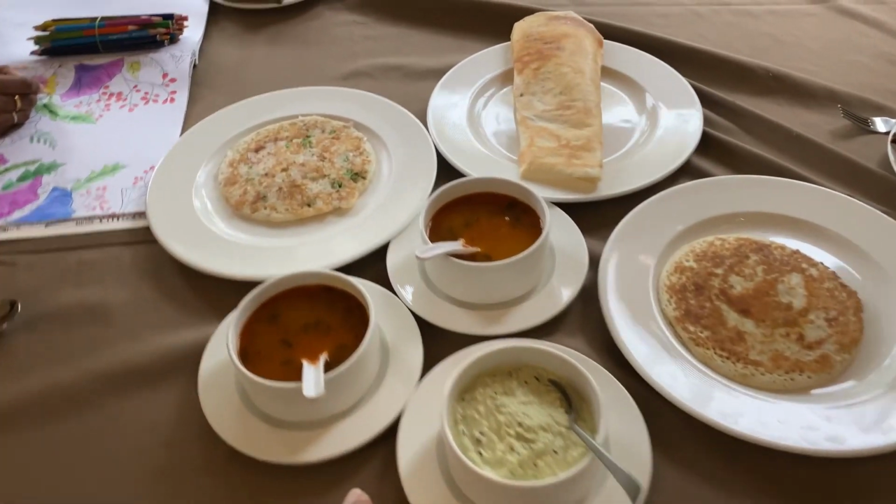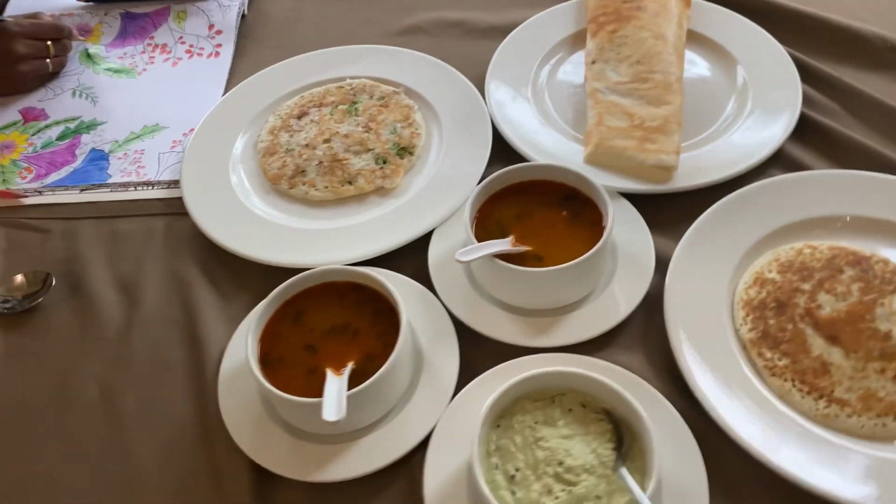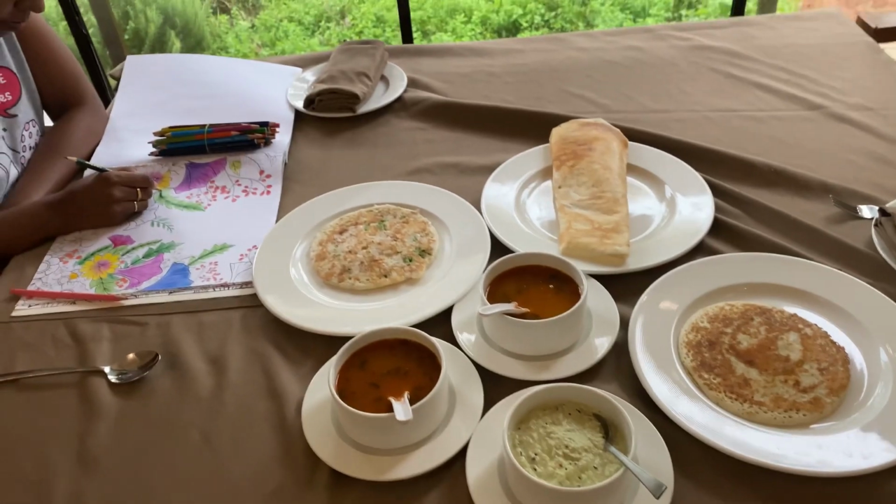So this is the morning breakfast: uttapam, dosa and plain uttapam, sambar and chutney. So we ordered masala omelette also, so you have to come. This is the view.